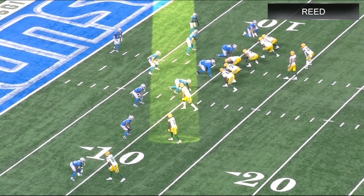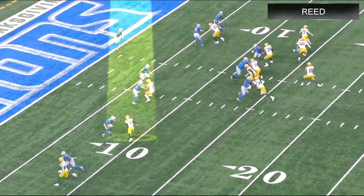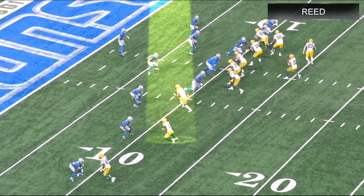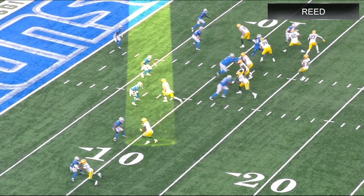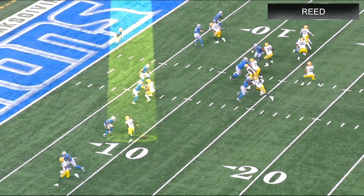Second guy in the group we talked about, Reed. Watch this route running from the line of scrimmage. Watch this get off. Set him up with the outside move to get himself more room. Work you outside, stick you outside, plant that foot in the ground. That's all the room I need to get inside. I done worked your leverage.